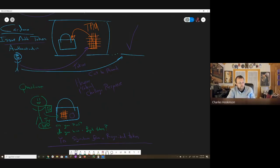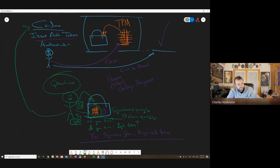Okay. So they tap the phone, and then the chip will generate a signature and then return that query to the questioner. And then the questioner is able to look at the Cardano blockchain and say, well, does this exist? And if it does, check. They actually know that a legitimate token on a legitimate TPM has answered the question. And so it gives them a high degree of certainty that that bag is real.